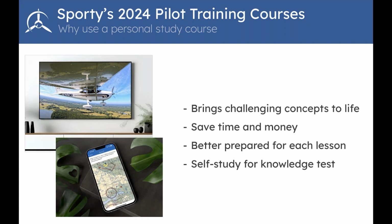And again, the cost of these courses are $299. So you can really see the value proposition there to get you ready for your training, to help you get to your private certificate as efficiently as possible. But at the same time, you're better prepared along the way because you're supplementing what you're doing with your instructor, with your own ground training, your own flight training at your own pace with your own home study course.